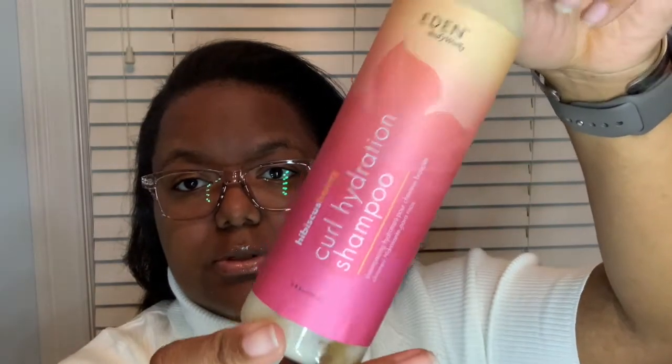Then we have this Eden Body Works Hibiscus Honey Curl Hydration Shampoo. This one smells really good too. I really like that. I'm excited to use that. I've seen some reviews about that line, so hopefully it lives up to the hype.